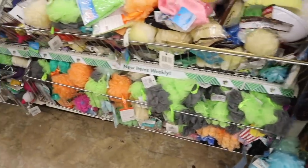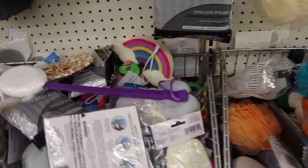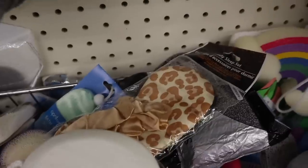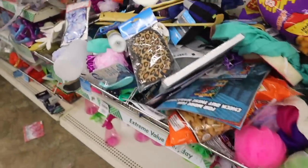And I can't forget to look at the loofahs, you guys. They have so many color options here too. And I see like the mask bar, a rainbow sponge, silk ones with the silk scrunchie. Really nice to get a whole entire set. So like I said, definitely spend time looking around. You never know what you are going to find.